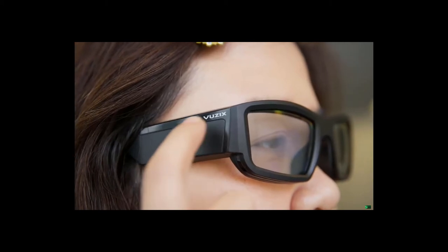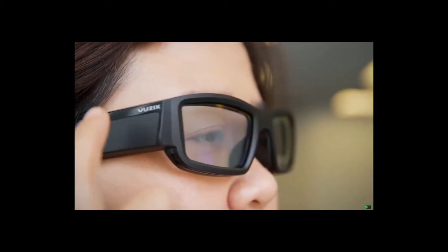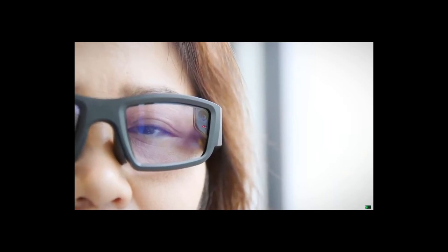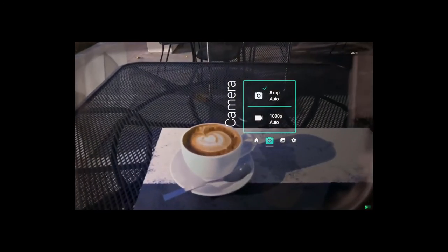The one way in which the Blade differs from smartwatches is that it has a built-in 8-megapixel camera in the corner that can be used to take photos and record video. When the camera app is on, a red light indicator will appear so that everyone knows that it's activated. Snapping a photo is as easy as tapping that touchpad.